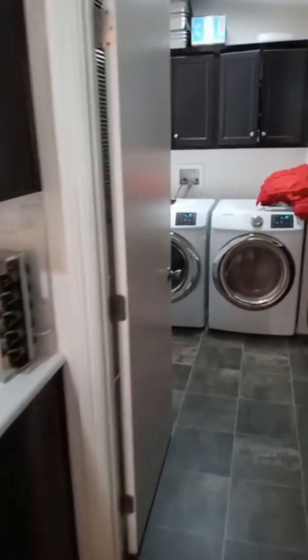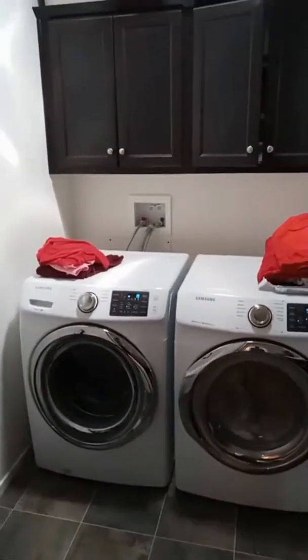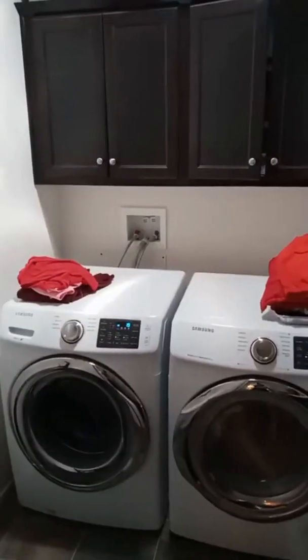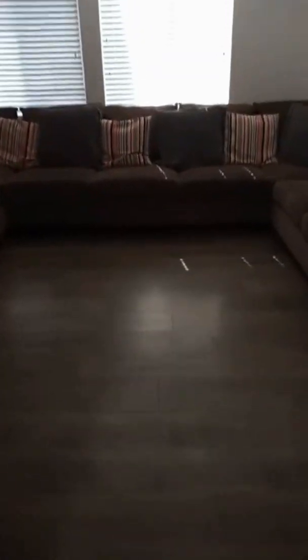The thing that is not included is the washer and dryer, but these are the hookups in the laundry room. You see, it's again a very spacious laundry room. It helps you have everything well organized. It has a sink here, very convenient. So let's go into the living room.